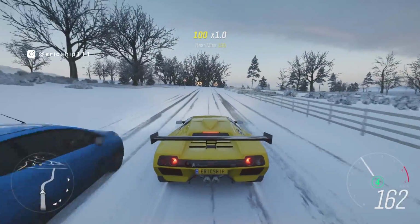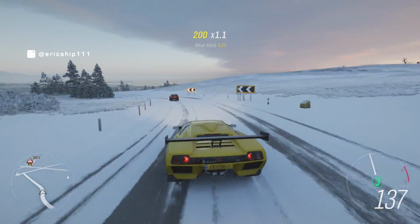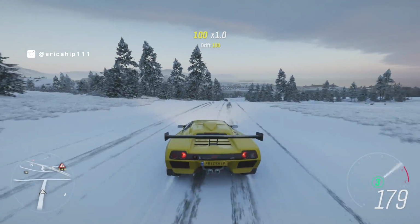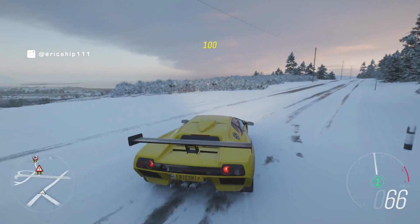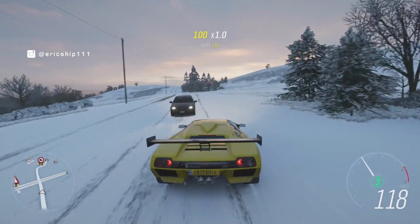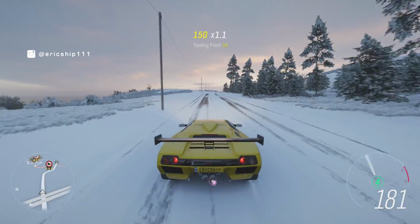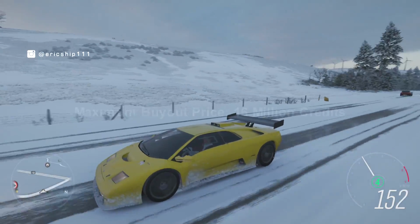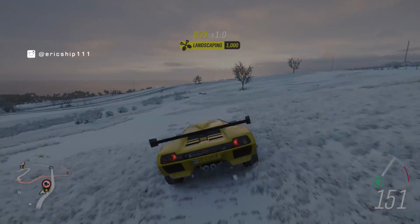Now, much like the Ferrari Pista, the Diablo was also introduced in Update 16, where this time it could be obtained by completing 50% of the festival playlist during the spring season. However, there would be another opportunity to gain the GTR, and that was during Update 20 by completing 80% of the festival playlist during the autumn season. So it's entirely possible that many of you have 2 Diablo GTRs sitting in your garage. Well, perhaps it might be the best time to sell one, as it currently goes for 16 million credits.